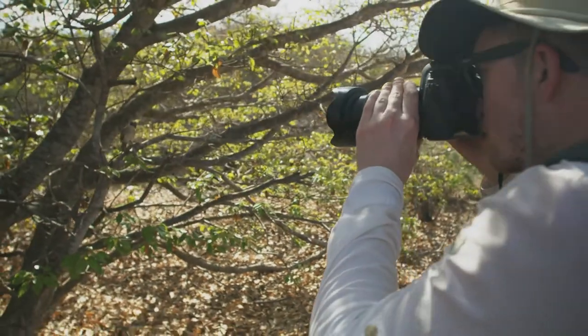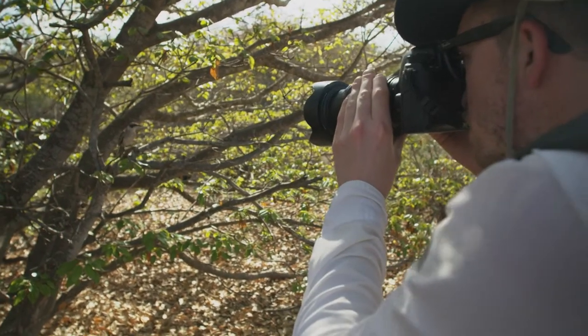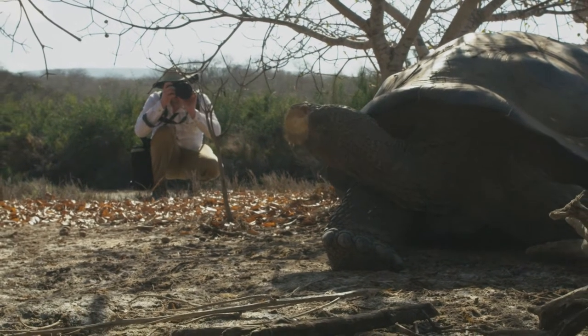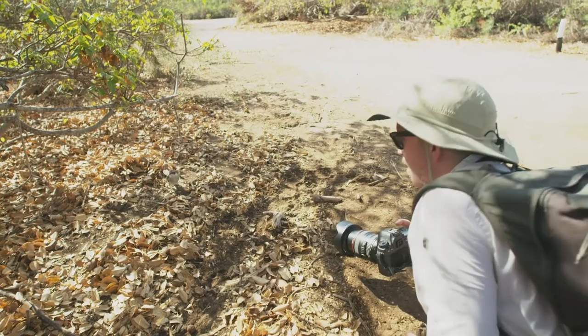For amateur photographers, while a good zoom lens can come in handy and render excellent close-up shots, you probably don't need anything larger than a handheld lens that does not require a tripod in the Galapagos, and that's because it's fairly easy to get close to wildlife.